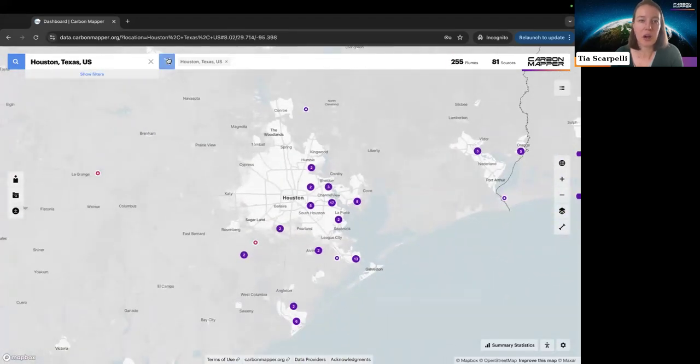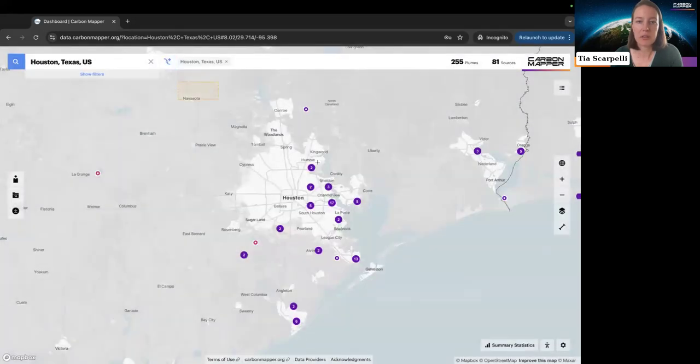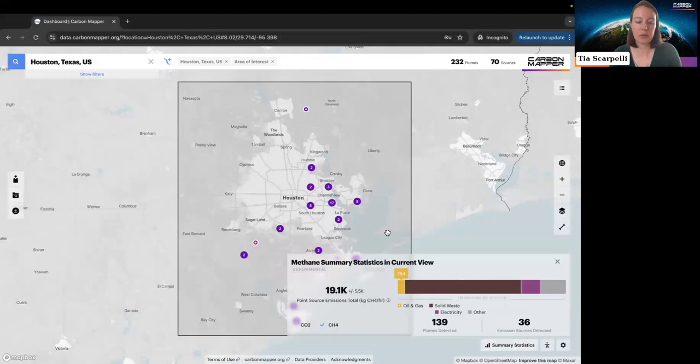What I can do is draw my own area of interest. And so here I'm going to draw a rectangle just around the greater Houston area. And I'm going to look at summary statistics again. And what I see is for the greater Houston area, it's actually the waste sector that is dominating emissions for these point source methane sources.